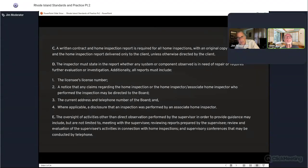The oversight of activities other than direct observation performed by the supervisor in order to provide guidance may include, but are not limited to, meeting with the supervisee, reviewing reports prepared by the supervisee, review and evaluation of the supervisee's activities in connection with the home inspections, and supervisory conferences that may be conducted by telephone. So we really need to keep track or continue that education as we are in charge of these people that we're training, who will eventually become licensed home inspectors.